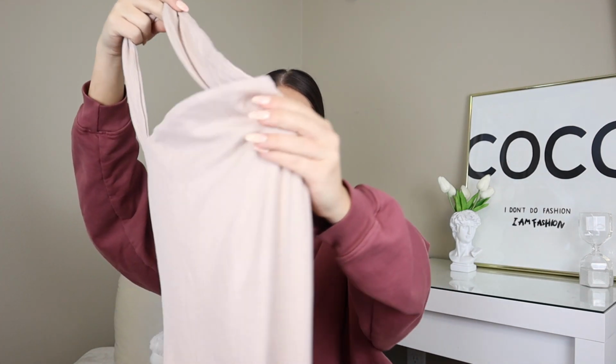I cannot get over how nice it feels, and I just know it's going to be one of those pieces that I wear all the time. I grabbed one more mini dress in this haul.